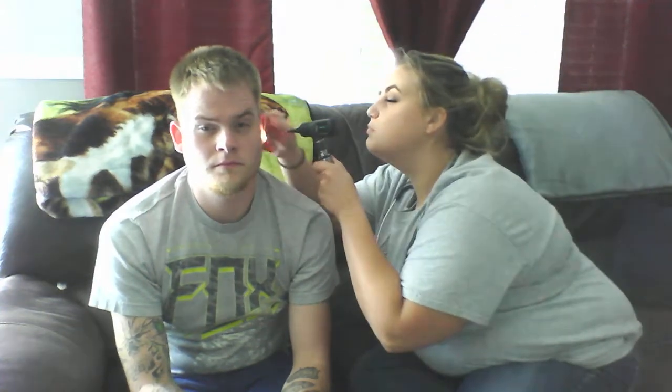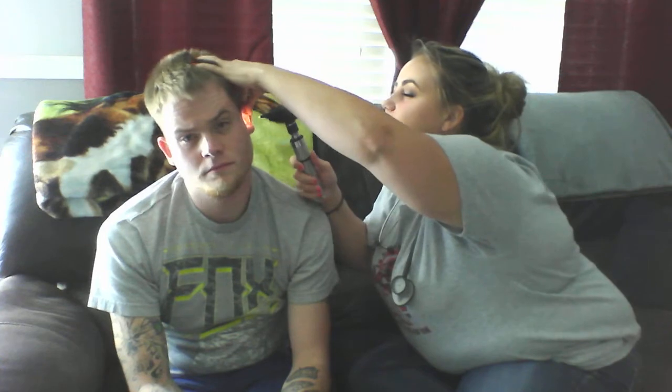I'm going to go ahead and attach my otoscope here. I'm going to pull up and back on the pinna of the ear. Sufficient earwax. I'm going to check the other side. Sufficient. And you've got earwax in that ear too. Not an abnormal, unhealthy amount, but there is earwax present.